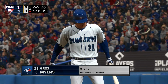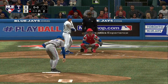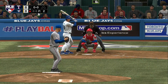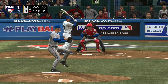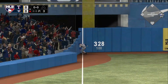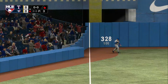So now here is Greg Myers. He bounced out last time up. From the stretch. Shot down the line. It's a fair ball. Around first, digging for 2. And now, oh, this ball's going to wind up out of play. And a big mistake there.